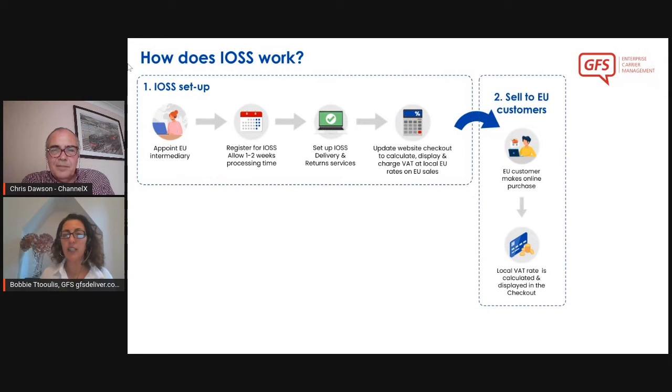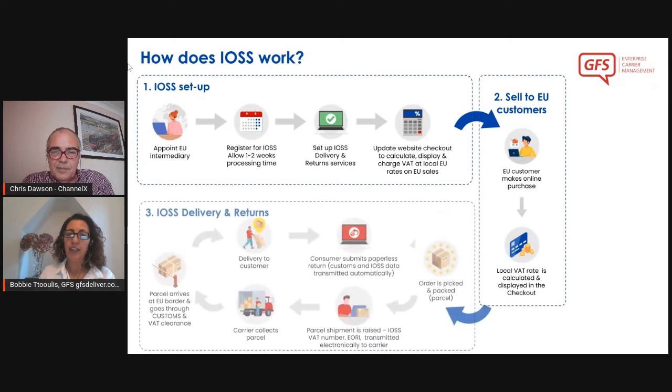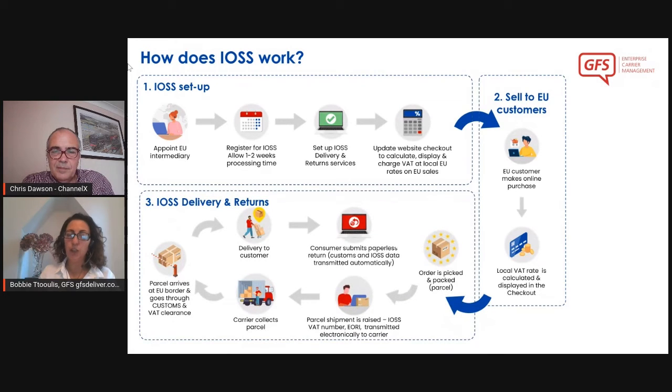Once you've done your setup, you're good to go, so you can start selling online. Your customer places the order, they get to checkout. The VAT and any duties are already calculated for them. They're happy with that, they check out. Now we've got the physical delivery. The order flows through to the retailer's warehouse or to your third-party fulfillment partner. Orders are picked and packed. The shipment is raised.